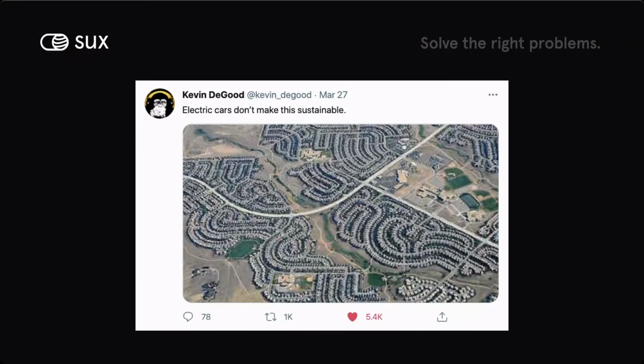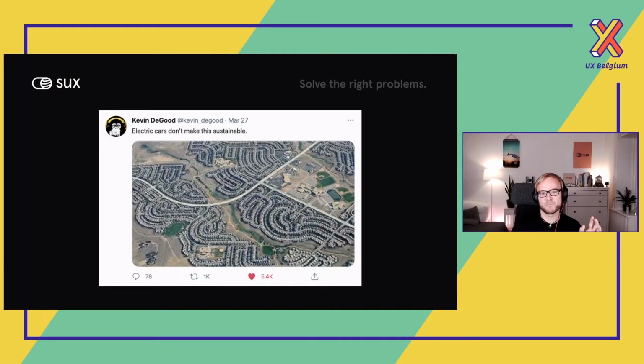This tweet is from last year, and I'm still using it because it's working so well for me, right? In case you cannot read it, it says electric cars don't make this sustainable. We are talking so much about carbon emissions, and I sometimes have the feeling that electric mobility quite often is discussed as the solution, or at least for me, it feels like. And I mean, our whole lifestyle is consuming too much energy. We need to consume less energy.